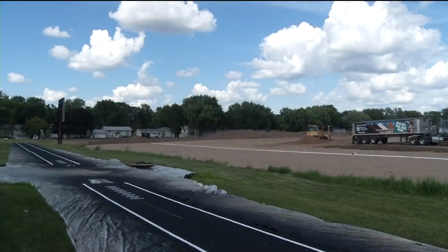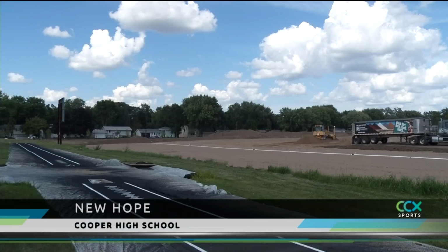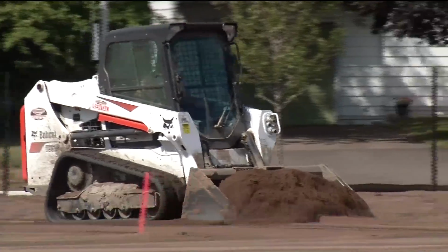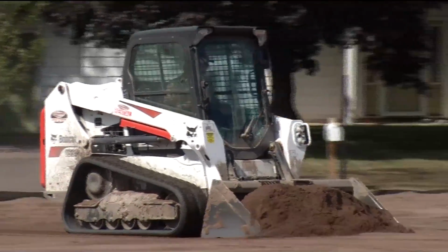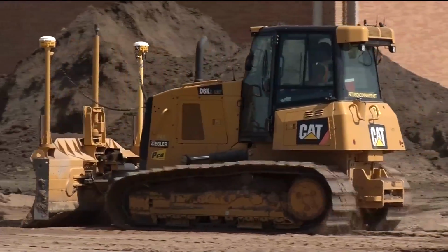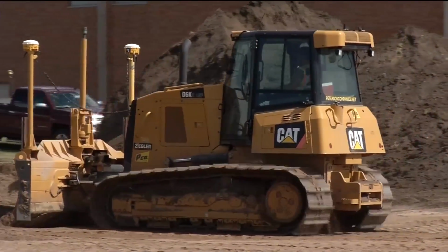Meanwhile, at Cooper High School, some of the Hawks fall and spring sports will see some improvements over the next year to their practice fields. Work began earlier this summer on a large expanse of ground behind the school where the junior varsity baseball diamond and JV football field sat. Grading and improved drainage in this area will help make a better site for future Cooper athletes.